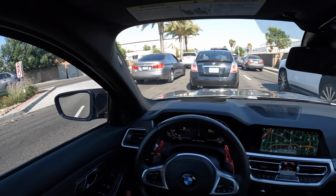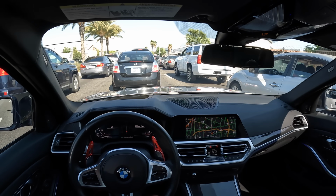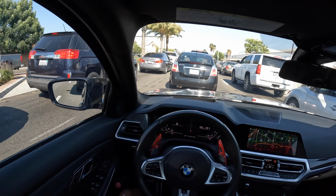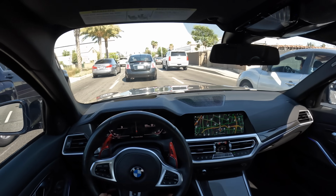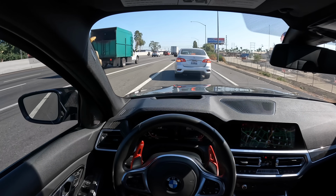Sick. The fitment is good. It doesn't really need spacers. I might be able to get away with like a 5 mil, but I don't really see a point in running a 5. Fitment's cool enough. So far around the city, there's absolutely no rubbing, so that's more of what I was worried about.